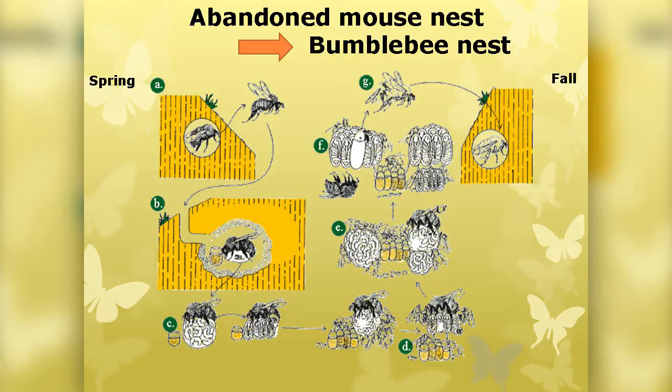And I want to show you this really quickly. So where it says spring in the upper left-hand corner, a new queen emerges from hibernation, comes out, and finds probably an abandoned rodent nest, a cavity that's dry. She lines it, gets it ready, and then she lays her egg on a ball of pollen that she collected, and here's the nectar. So she keeps collecting nectar and pollen and laying more eggs. The eggs hatch and turn into workers. So they're all her daughters. And the daughters will go out and forage and help care for the young. And the queen keeps laying eggs, so there will be generations of workers hatching, adding to the population.